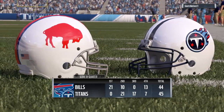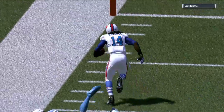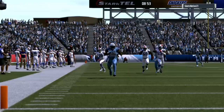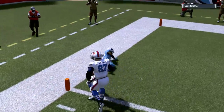So for Tennessee, they use the favorable early schedule to their advantage as they move to 2-0. And they'll get to stay home again next week as the New York Jets come to town. Meanwhile, for the Bills, they'll fall to 1-1. And they will be at home next week to take on the Miami Dolphins.